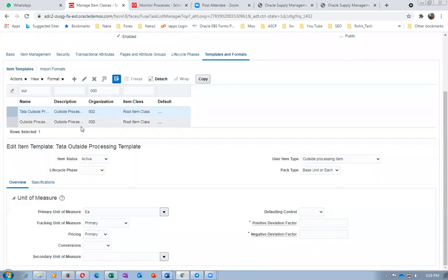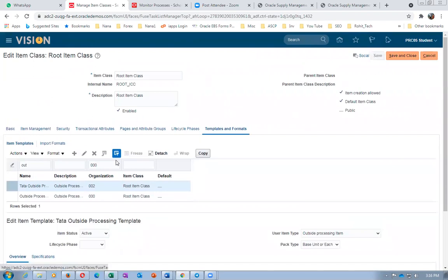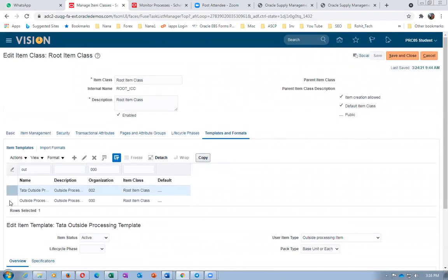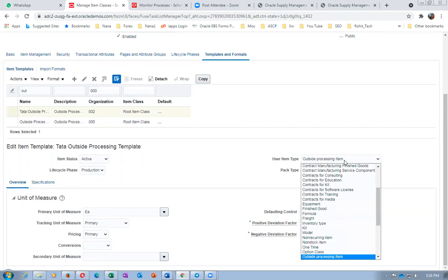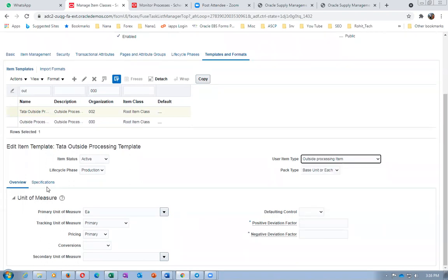At every point in time, give a save at the top. As and when you keep on modifying it, you give a save. For the lifecycle phase, I will not make it production. The user representative is only for information purposes. It doesn't matter whatever you give. The primary unit is okay. If you go to the specifications, the important specification for an OSP is what?